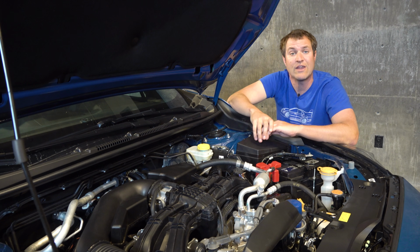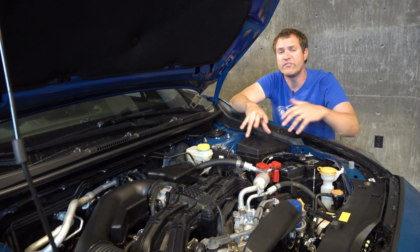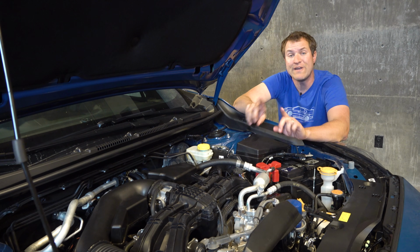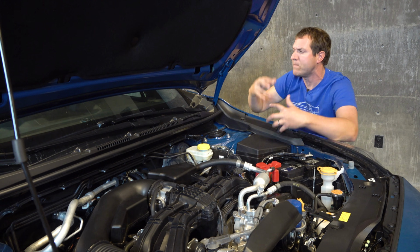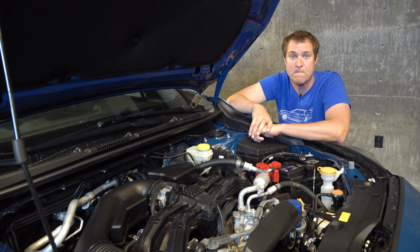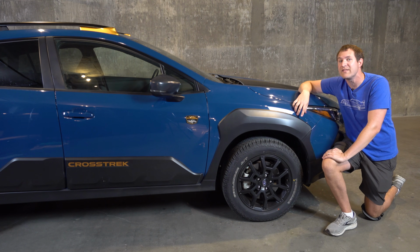In addition to more standard power, extra towing capacity. A Crosstrek can only tow about 1,500 pounds, but the Wilderness boosts that to 3,500 pounds thanks to some additional cooling, which allows you to pull more stuff and fits in with its Wilderness adventure theme. And the Crosstrek Wilderness gets a lot more upgrades than just that.